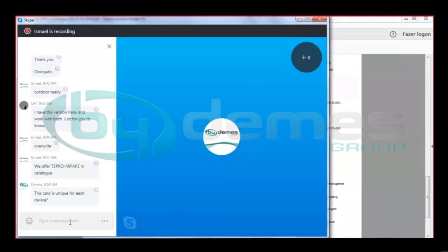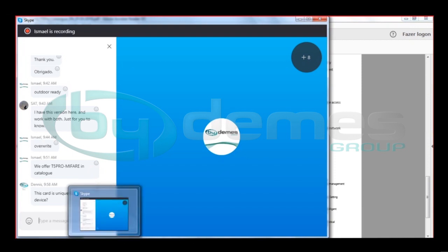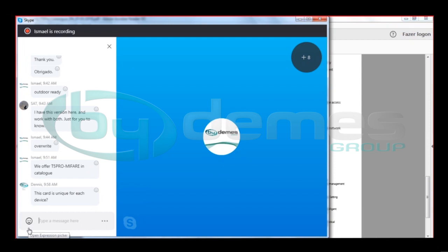The card is unique for each device? Not exactly, Dennis. If you lose the card, for example, the enroll and delete card, or the old administrator from that system was fired and he's not working there anymore, and nobody knows who has the card, you can just add new cards. When you open the device, there is a small push button that, if you keep it pressed, will delete the current cards, and you can enroll both cards again.